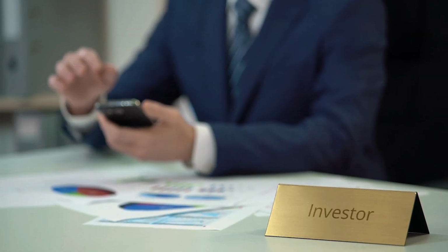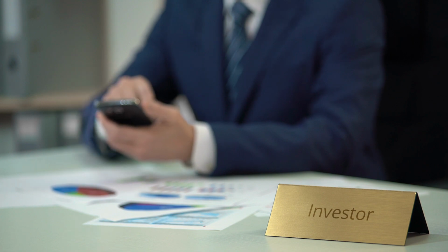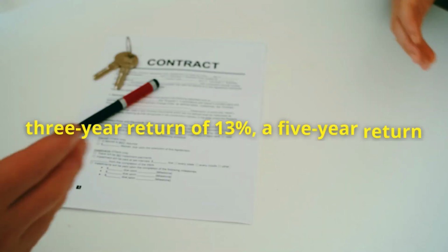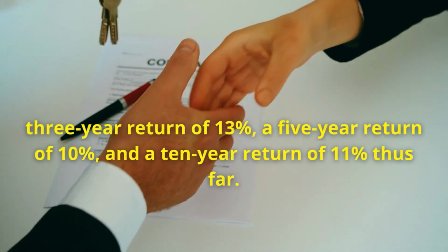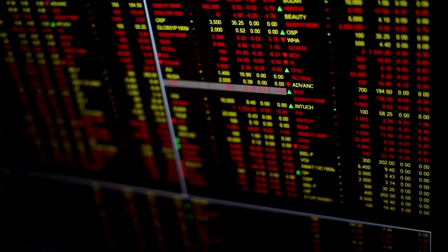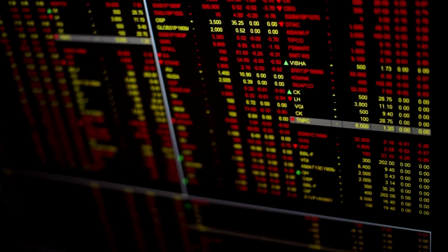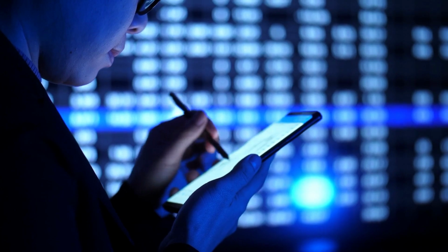This ETF will provide you with a minor fraction of income in the form of 2.5% dividends and a stock price increase. It has a 1-year return of 31.6%, a 3-year return of 13%, a 5-year return of 10%, and a 10-year return of 11% thus far. And actually, only 6 investors have ended in a loss over the last 26 years. The biggest drop occurred in 2007 when VNQ fell by 68% and took 3 years and 4 months to recover.